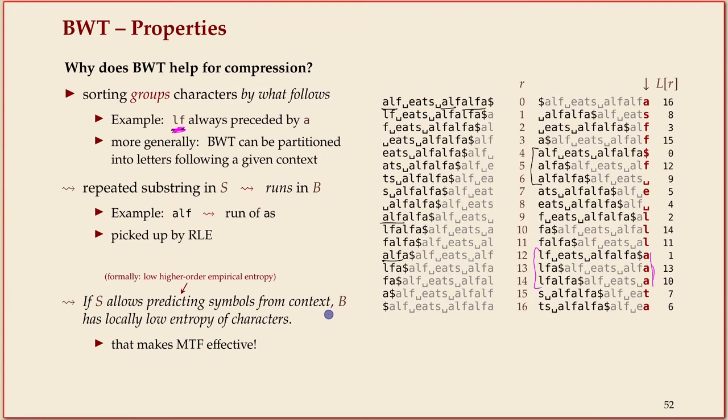I was trying to give you some statement here, but then found it too much of a detour to make it formal. So let's just keep it with this vague statement. If in the text that you're given, the source text, it's possible to predict what comes before a certain context, a certain substring, if that makes it easy to predict what comes before that substring, then the Burrows-Wheeler transform has locally low entropy by this grouping condition. And so what does this predicting look like?